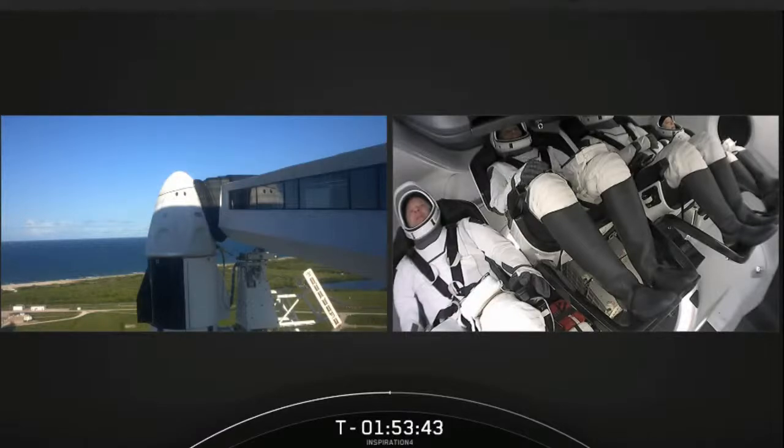So if you've just recently joined us, on the right-hand side of your screen there is the Inspiration 4 crew. They are in their seats. The seats have been rotated back to launch position. They have undergone comms and leak checks. And the view on your right is the Dragon capsule. That's where they're seated inside of that conical section. And we are awaiting a liftoff here in 1 hour and 53 minutes.